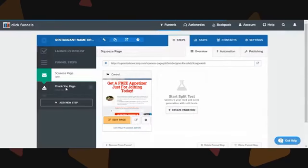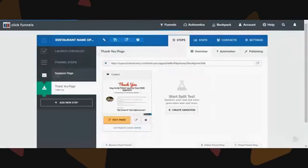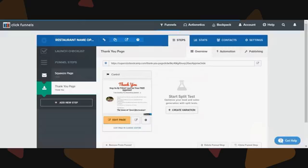So we've looked at the squeeze page, which is the place people enter their name and email. We've looked at the pop-up, which gives them a second opportunity to enter their name and email. Again, if they're leaving anyway, why not ask them again and give them another shot at it? Sometimes people click the back button by mistake. And so that just gives them another chance to be on your overall potential customer list, your leads list. These are not customers yet, they haven't bought anything.